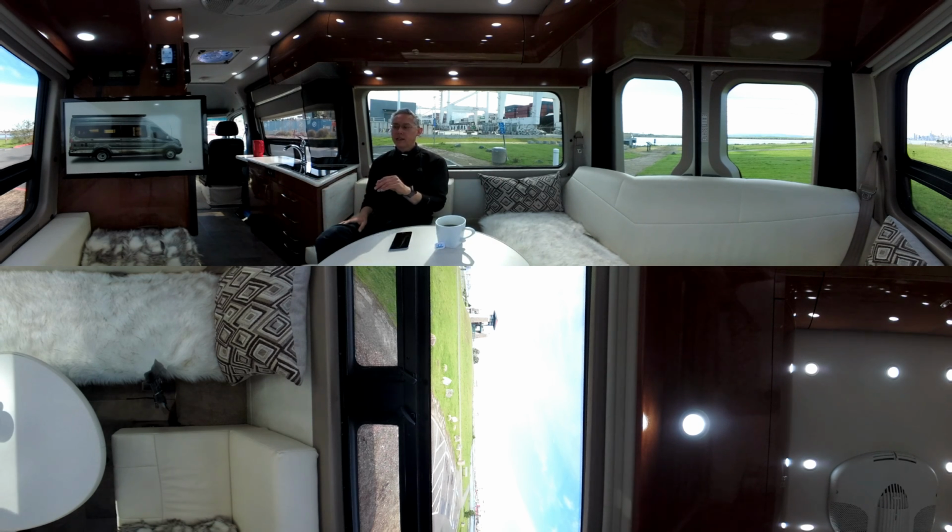But you're going to get most of the same things. You're going to get it in a smaller footprint. It's going to be about a foot shorter in length, which is going to make parking in standard parking spaces that much easier. And you're probably going to pick it up for a little bit less. So that would be my recommendation to you.